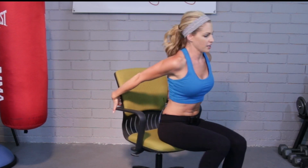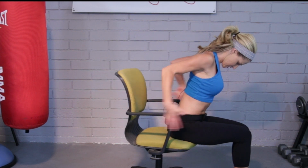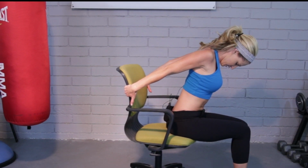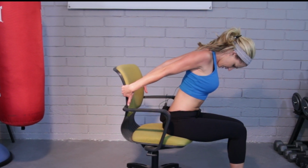Good. And then another thing that you can do is reach behind in that desk chair. Sit as far forward as you can. I'm going to turn to the side and grab behind and lean forward. So that's going to open up those chest muscles that get pretty tight, and you're just leaning forward.